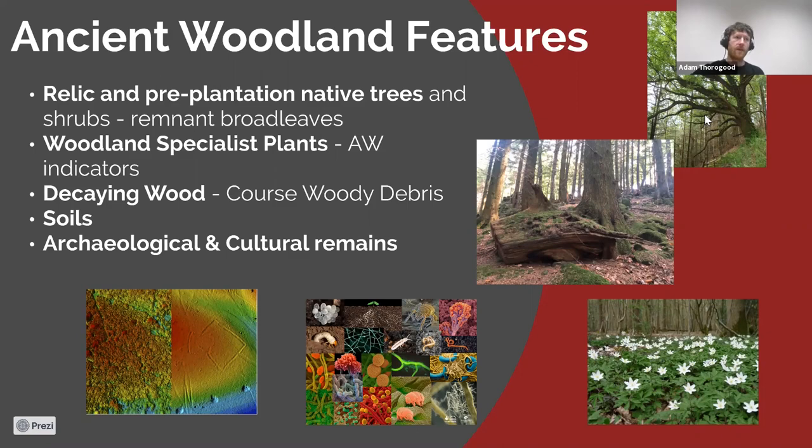But some that we come to, and I'm going to go into this a bit later on, have crowns that are really suffering dieback, and they're on their last legs. Sometimes they're actually just standing deadwood. But these are really important, because if we can manage them right, we can bring their crowns back to life, and they might be able to start seeding into the understory of the ancient woodland.